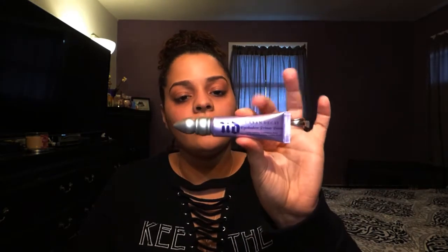Alright, so this is fairly new to me, but I've already used it twice so far. I am liking it. It is the Urban Decay Eyeshadow Primer Potion. What I've noticed with this one is that it makes my eyeshadows stay there for a very long time. And that is very, very good.